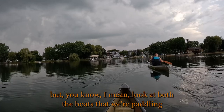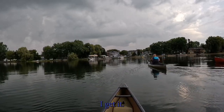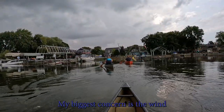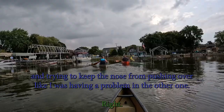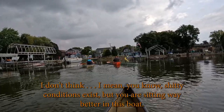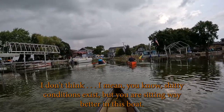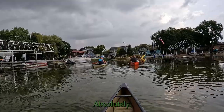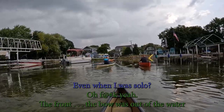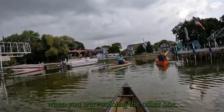But, you know, look at both the boats that we're paddling. They're pulled in. I get it. My biggest concern is the wind and trying to keep the nose from pushing over like I was having a problem. I don't think, I mean, shitty conditions exist, but you are sitting way better in this boat. Absolutely. Than when I was solo? Oh, yes. The bow was out of the water when you were soloing the other one.